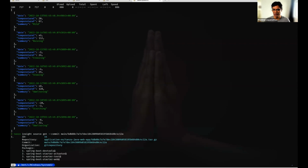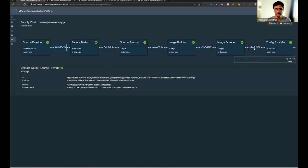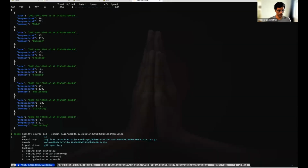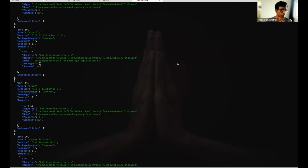I can also look at the packages within an image and not just the source code. For example, over here, I'm using Tanzu Insight packages to see what packages this particular image contains. Basically, I'm looking at the image built over here, which is the E2A6 image. And if I see over here, so I'm trying to see, this is a huge amount of output.